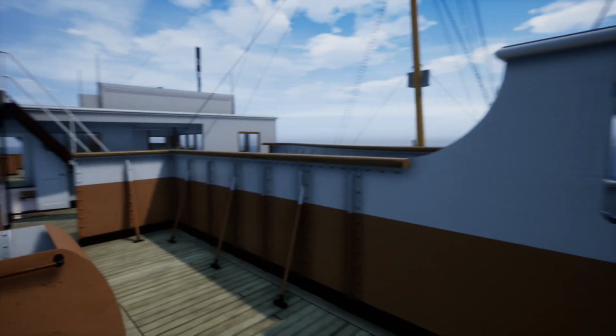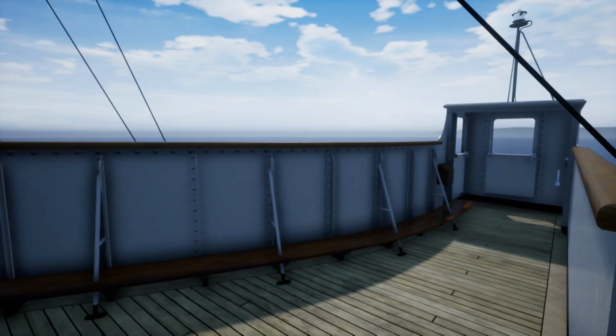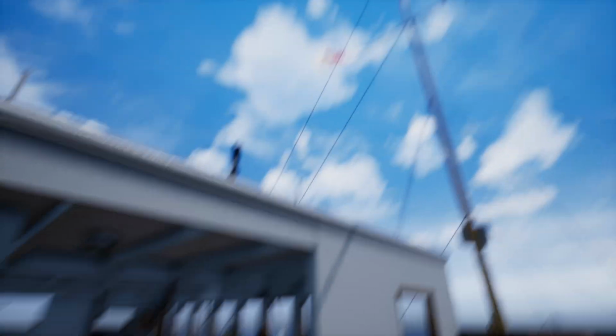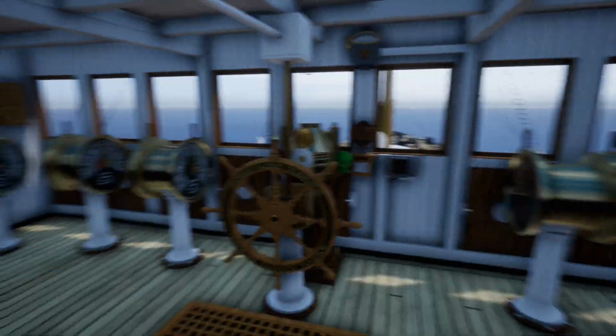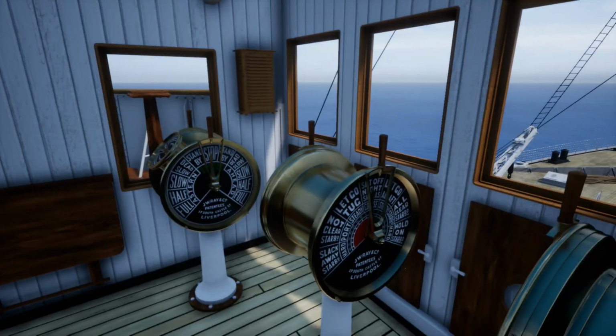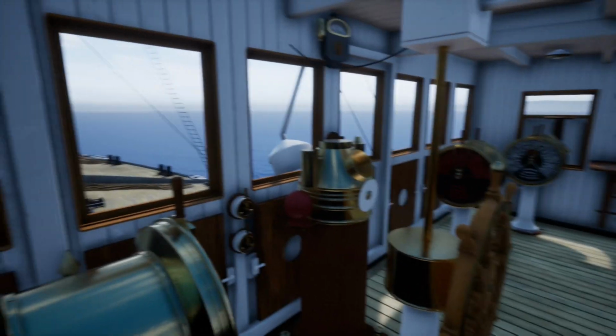We're walking forward on the starboard side here, and I guess we can start on the bridge. This is the navigation bridge from where the ship would be commanded. We're at a stop here, just anchored off the coast of Italy actually, but as we go into the bridge here, you can see how they've got everything modeled in here. Nothing is interactive. We can't drive the ship or anything.